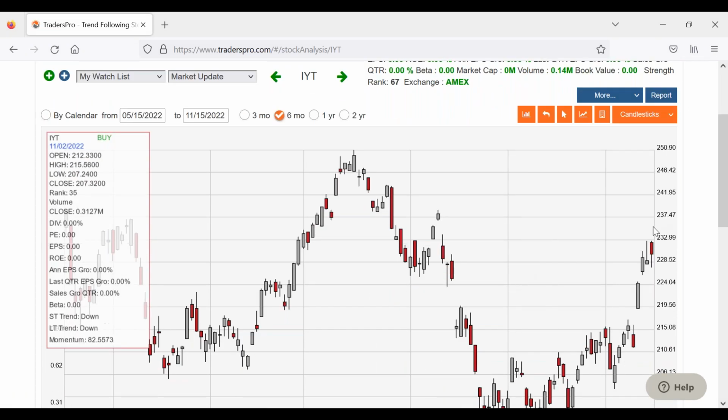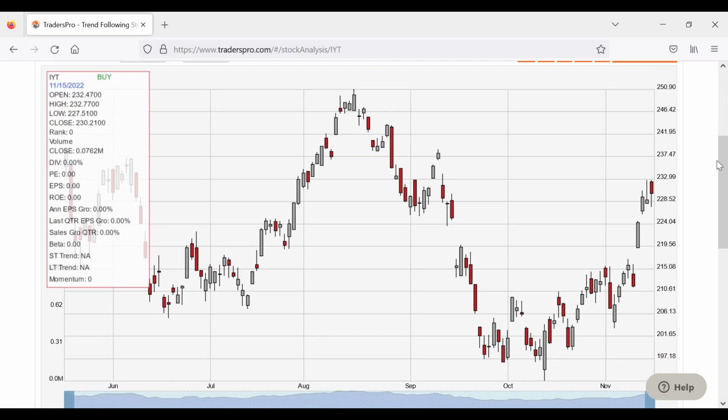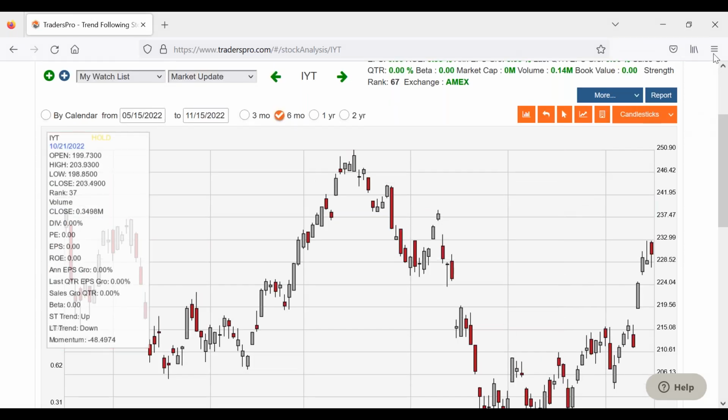Same with transports. They've kind of caught up a little bit, although again in context, the Dow's up around here, but they've caught up a little bit more. Had a pretty strong run through here. Bearish reversal candle right there. We'll see if that is going to lead to anything in the next day or two.